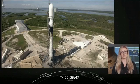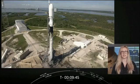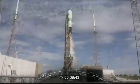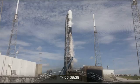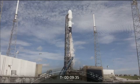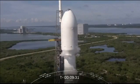To date, we've launched nearly 600 Starlink satellites to orbit. As a reminder, Starlink is a constellation of satellites that can provide high-speed, low-latency internet all over the globe, particularly in remote or rural areas where connectivity is limited or completely unavailable.